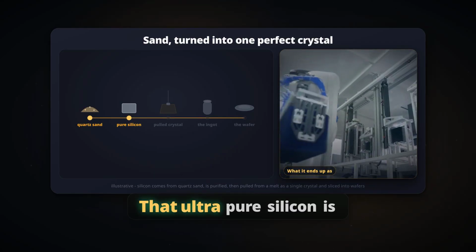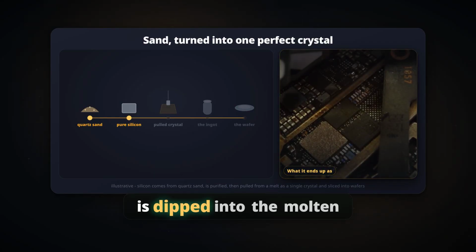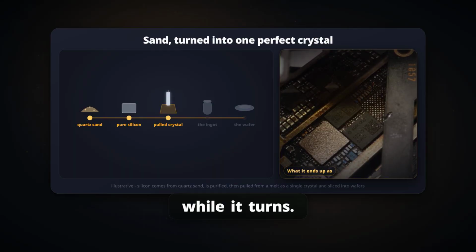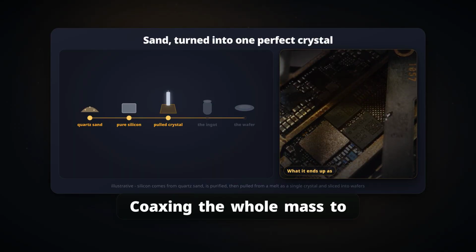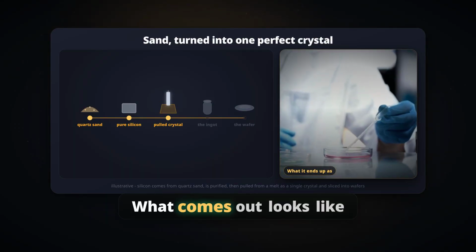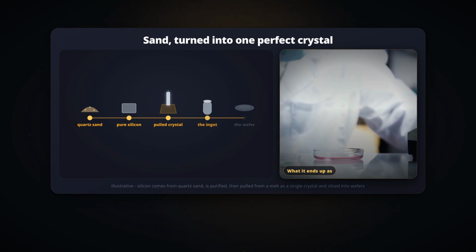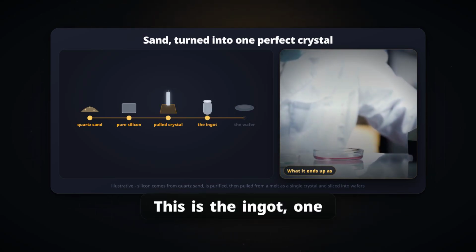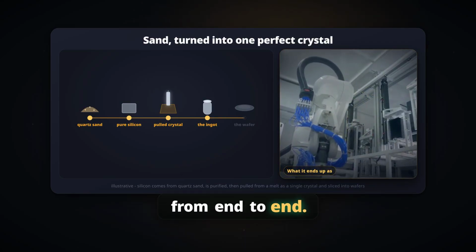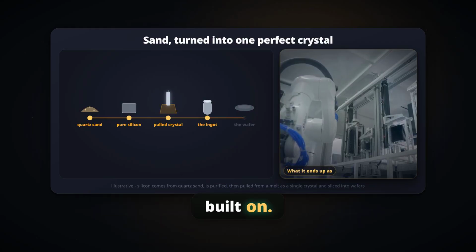silicon. That ultra-pure silicon is melted, and a small seed crystal is dipped into the molten pool and slowly pulled upward while it turns, coaxing the whole mass to freeze into one continuous, flawless crystal. What comes out looks like a giant, shining cylinder of pure silicon. This is the ingot, one unbroken crystal, its atoms lined up in a perfect grid from end to end, and that perfect order is the foundation everything else is built on.